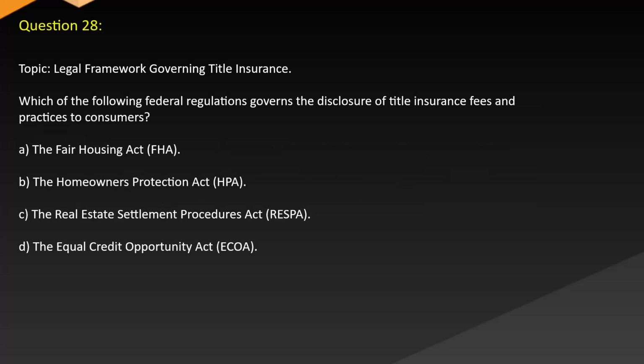Question 28. Topic: Legal framework governing title insurance. Which of the following federal regulations governs the disclosure of title insurance fees and practices to consumers? A. The Fair Housing Act, FHA. B. The Homeowners Protection Act, HPA. C. The Real Estate Settlement Procedures Act, RESPA. D. The Equal Credit Opportunity Act, ECOA.